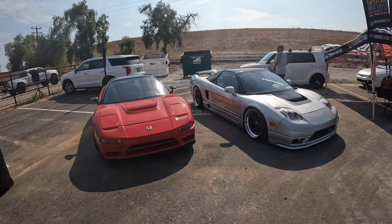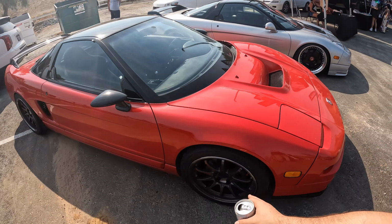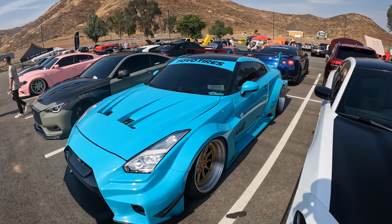More NSXs. All the NSXs are outside today. This one's hard with the pop-ups. Y'all know I love these wheels. We got this Liberty Walk R35. This thing is freaking player. As y'all see, y'all let me know.